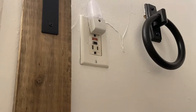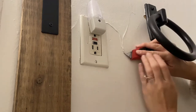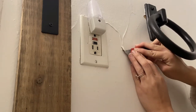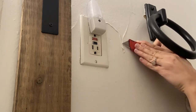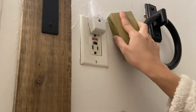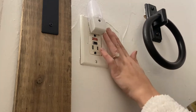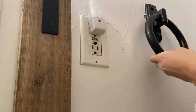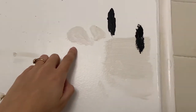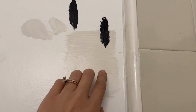From the previous time that we had painted in this bathroom, we had quite a few drips that happened, and I haven't fixed it until now. It still isn't perfect, and I wasn't able to completely get them off. I know that there's a tool that you can use to get them completely removed, but I don't have that on hand. So here are the colors that I ended up kind of testing on the wall.